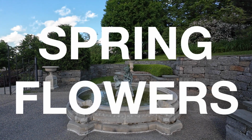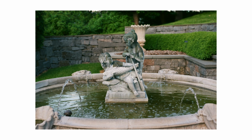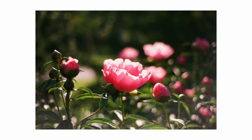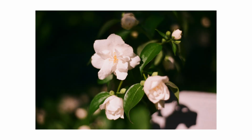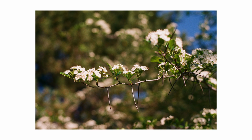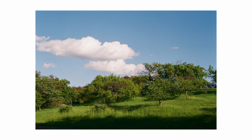The next place I took a roll of Fujicolor 100 was to the Minnesota Landscape Arboretum in the spring to capture all the colors of the blooming flowers. I love the vibrant pinks and the deep greens in this shot, as well as the softer palette in this shot. Overall, I think Fujicolor 100 does a fantastic job of capturing the colors of late spring and early summer.